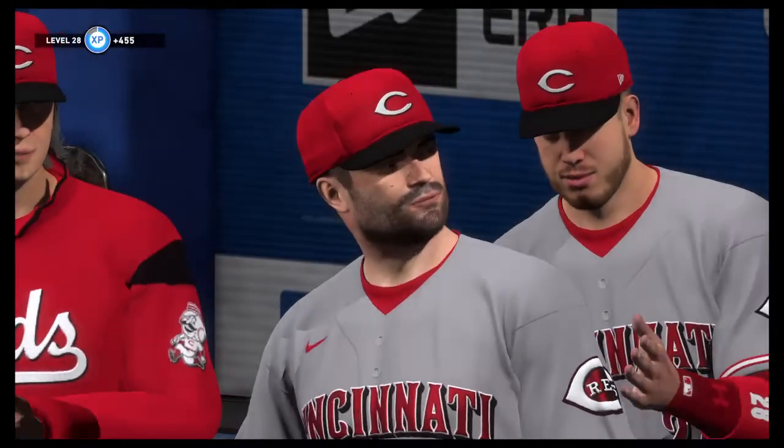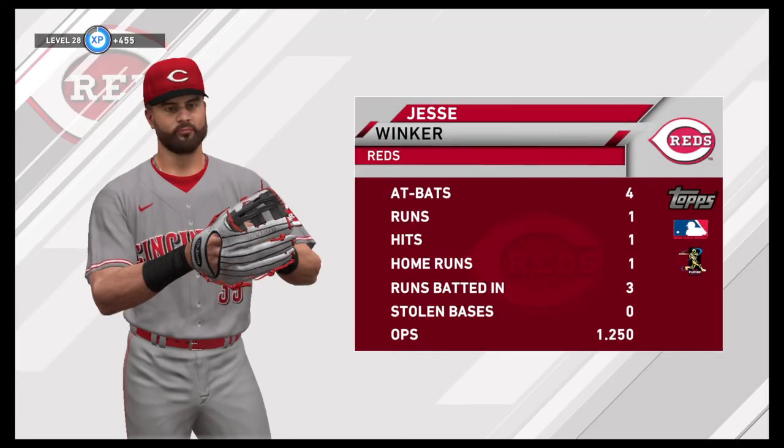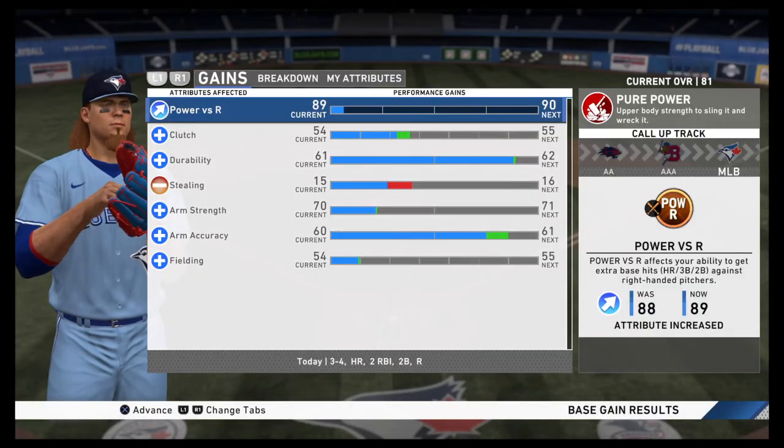It brings the game to a close. And this evening's contest comes to a close. 5-3 the final. The Cincinnati Reds crossed the plate 3 times in the 8th, helping propel them to the win. For the victorious Cincinnati Reds, 5 runs, 10 hits, no errors.